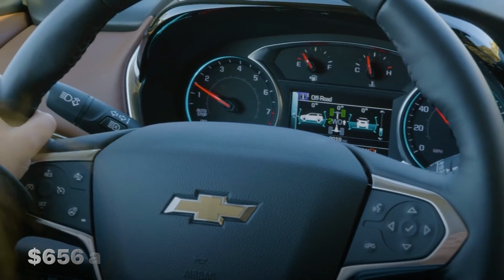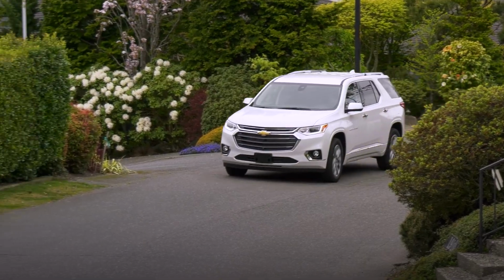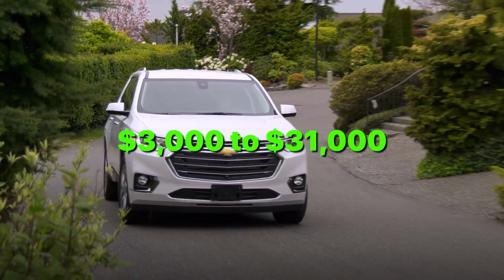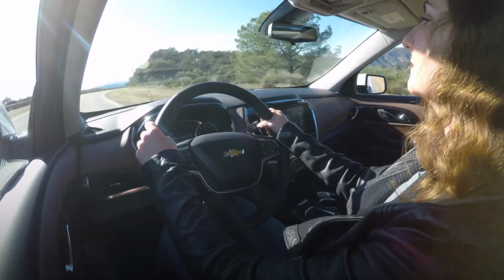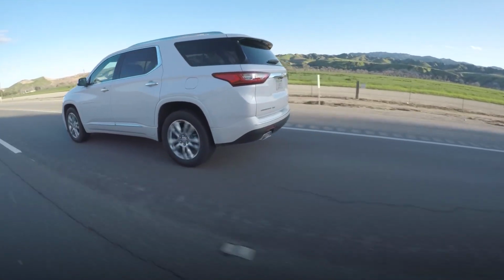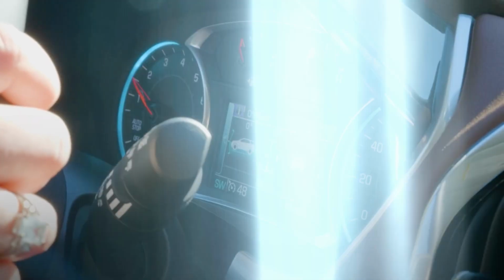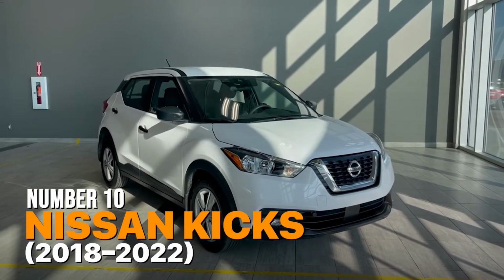Average annual repair costs hover around $656, reasonable for a vehicle this size. Used prices range from $3,000 to $31,000, giving buyers a wide variety of options. With its combination of comfort, space, and safety, the Traverse is a true family-friendly SUV that doesn't overwhelm senior drivers with unnecessary complexity. Number 10, Nissan Kicks, 2018 to 2022.